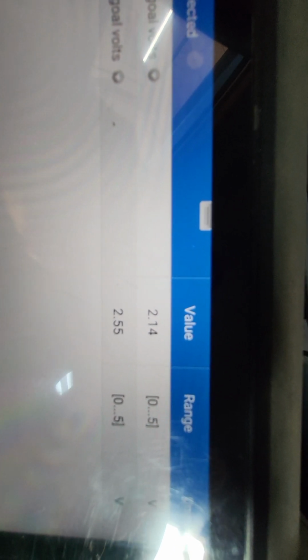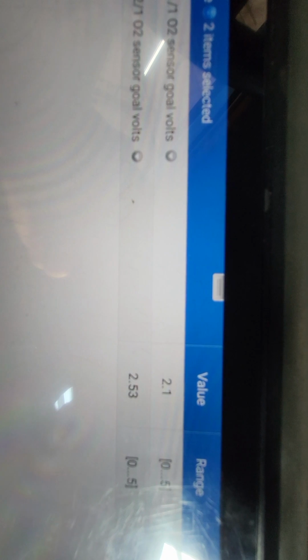So the top one is bank 1 sensor 1, which we don't have a cat efficiency code on. And then bank 2 sensor 1, we got a little oxygen sensor issue there. And I'm wondering if it's derived from the idle issue. All right, so I'm going to say bank 2 sensor 1 is definitely showing an issue there, comparing left and right oxygen sensors. So now we're going to get back to live data.